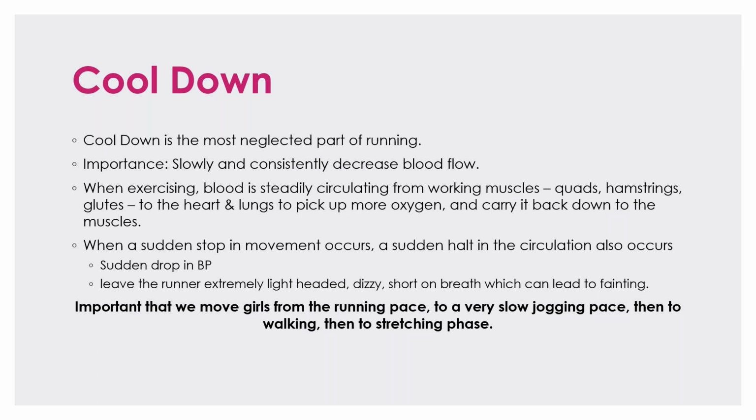This means you get a sudden drop in blood pressure. That's not good because it can leave the runner extremely dizzy and lightheaded. Also, you'll get short of breath, and all of this can lead to fainting. So the important takeaway here is that we move girls from the running pace to a very slow jogging pace, then to walking, and then to the stretching phase.